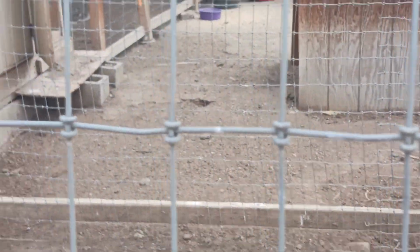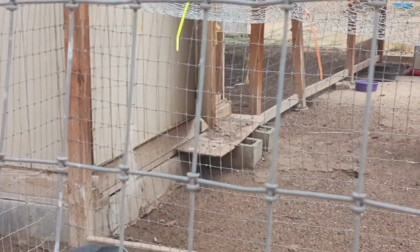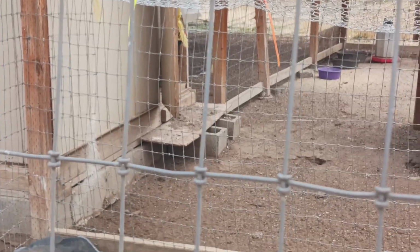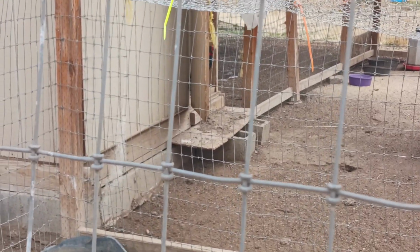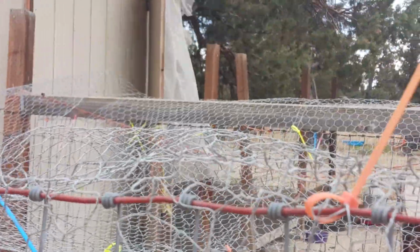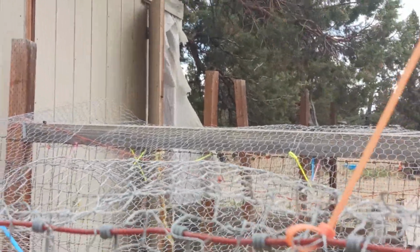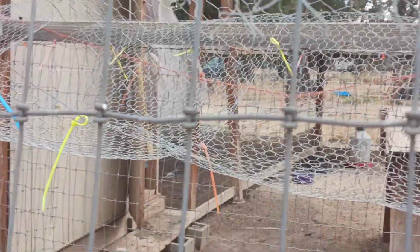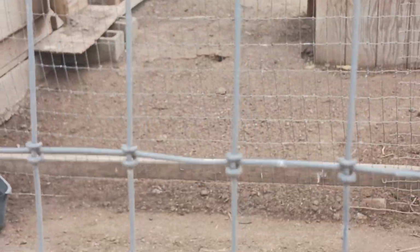So I'm pretty sure today and probably tomorrow they'll be a little confused about that, but eventually they'll figure that out. And this is another reason I decided to do that, because the plastic would fly up over the top of that, and then the ravens would get in.